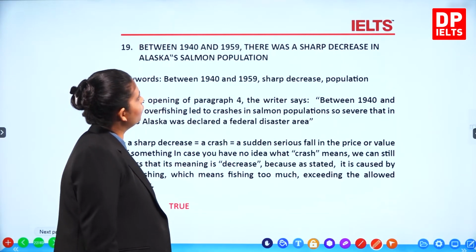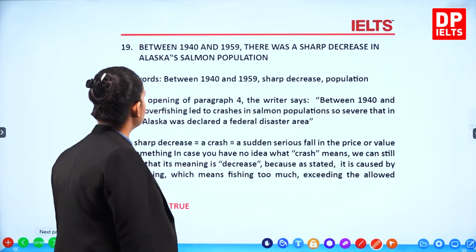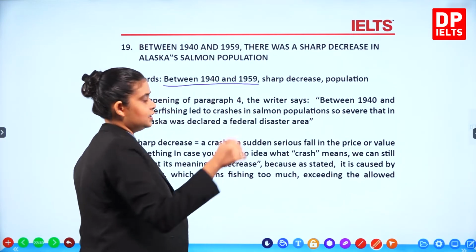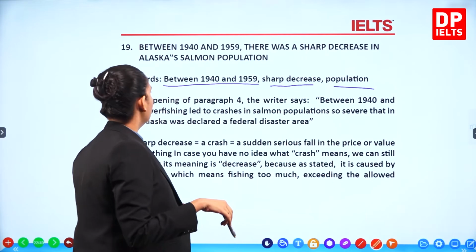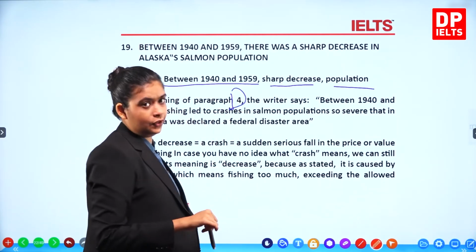Between 1940 and 1959, there was a sharp decrease in Alaska's salmon population. So, between 1940 and 1959, sharp decrease in the population of salmon. Go to para 4, okay, and in the opening part, have a look at it.